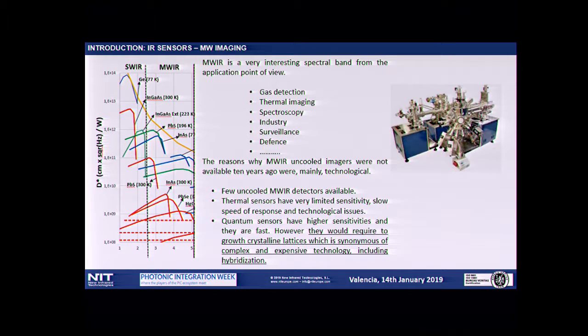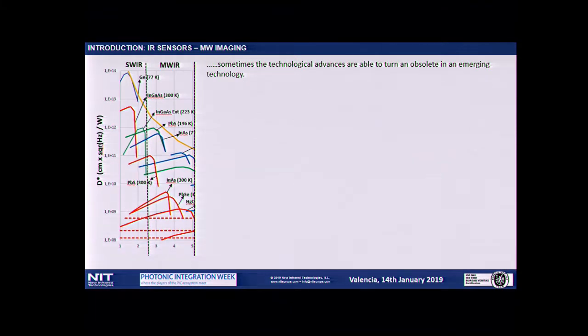It means that you have to spend a lot of money to make a device with a very limited performance-cost ratio. And that is the reason why 10 years ago there was not any type of medium wave infrared sensor. But sometimes technological advances are able to turn an obsolete technology into an emerging technology again. And we are now close to knowing what is new.